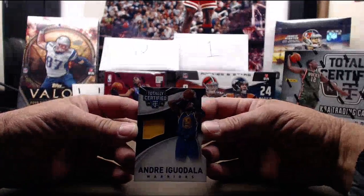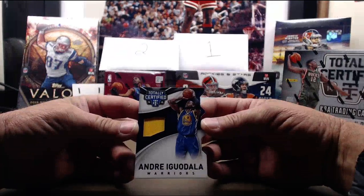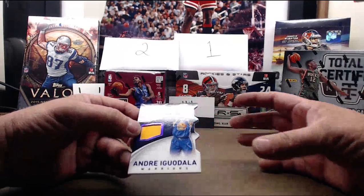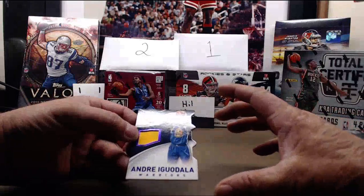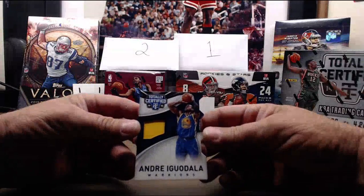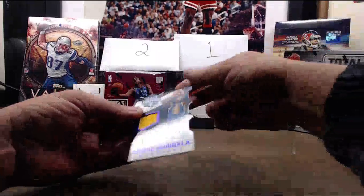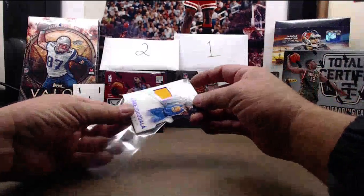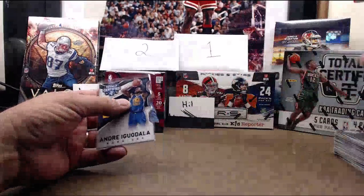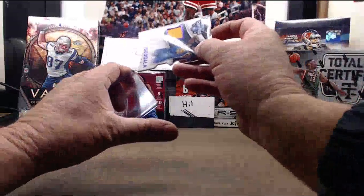jersey. I think this actually, I remember somebody saying something about this is like a puzzle piece, and you can get like the teammate, and you put them together, and it makes like a team card. I believe that's what this is. So not bad. I believe that was the purpose of making the die cuts, but I could be mistaken.